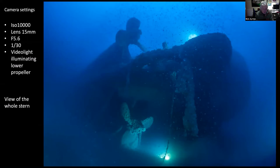Given the massive size of Britannic's stern, it was always going to be a challenge to get it all in. And as I previously stated, the seabed to top rail, or in this case, the top of the propeller, is approximately 30 meters or 100 feet. I had to be some way back from the rudder, in effect, to get the whole thing in. So this shot is limited by the visibility and the shoals of small fish, which I couldn't do anything about. And again, I think it's another example of the capabilities of the Z camera.